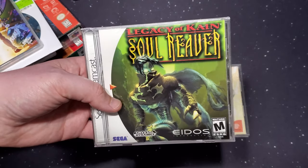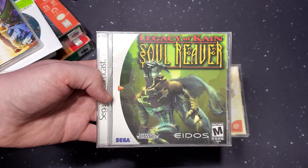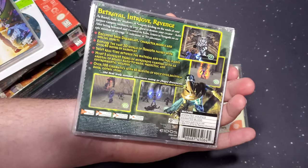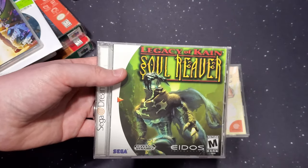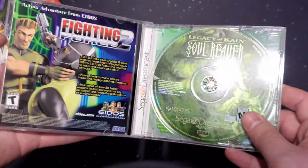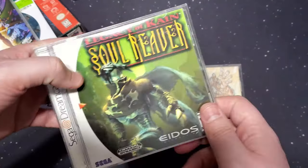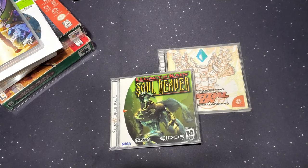Now this one. Legacy of Kain, Soul Reaver. I saw it in the glass case, and normally this game goes for around $50. I got it for $35. I originally had this for the PlayStation. I don't even have it for that anymore, and I had to. Look at this. Look at this, baby. The fact that they had it for that price, I had to put this in my collection. So those two, definite for Dreamcast fans, if you are. I am so glad to pick it up.